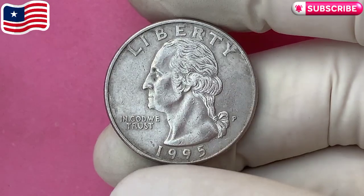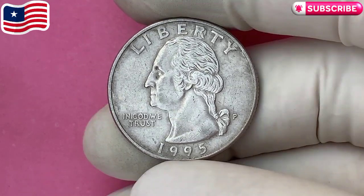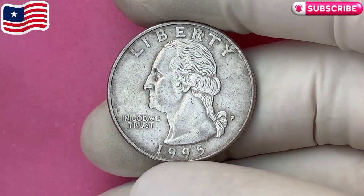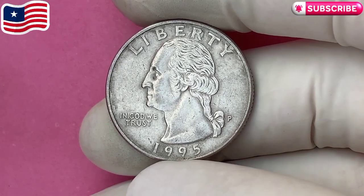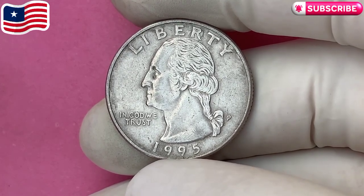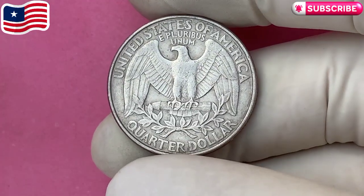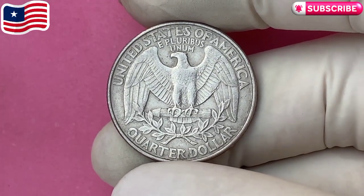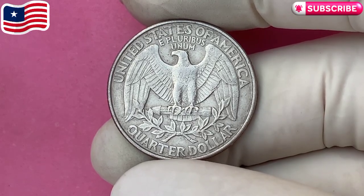This doubling is subtle yet captivating, making these error coins highly desirable for collectors who appreciate the unique quirks of minting history. Another type of error that has drawn interest is the off-center strike, where the coin's design is misaligned during minting. This results in an incomplete or skewed image that's both rare and visually striking. Such off-center strikes are prized finds, especially when combined with excellent condition.